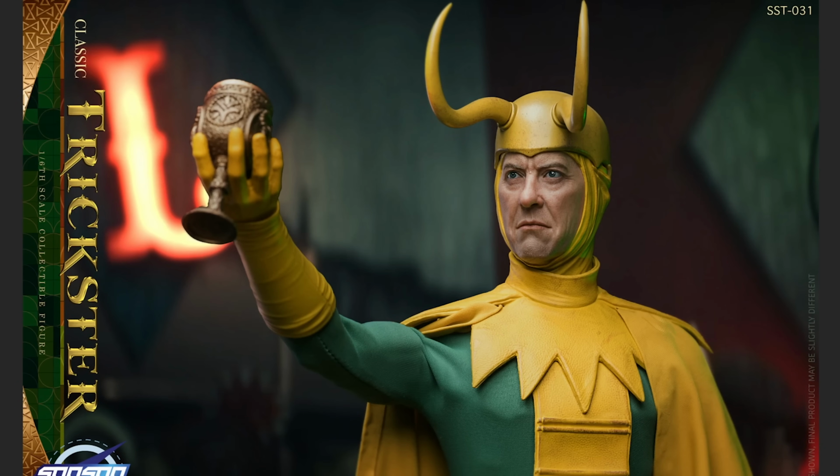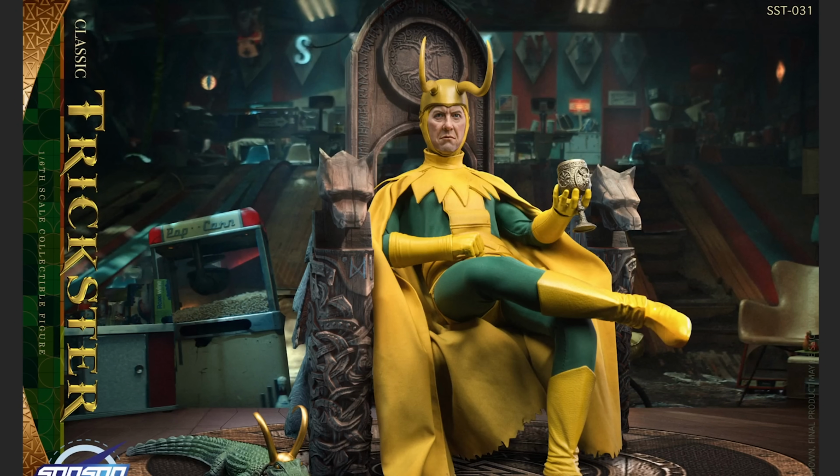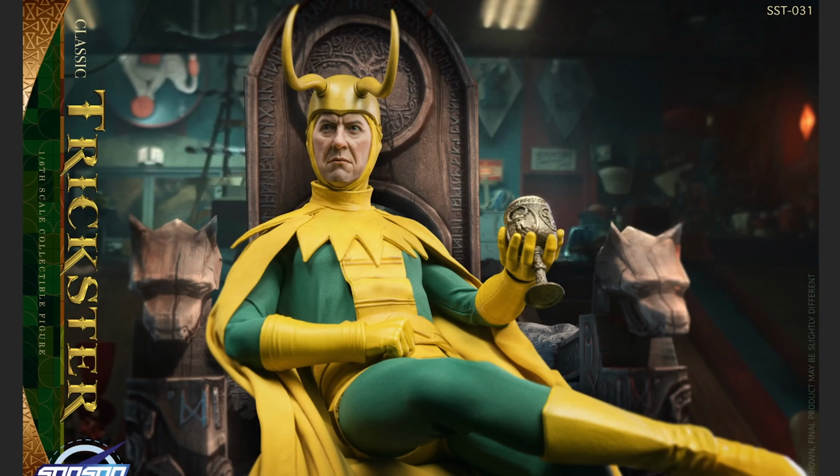Now, they did have one photo of him on a throne or a chair of some kind. That's not included. I know that was very confusing, and I'm not a big fan of when companies use promotional photos and they put accessories that aren't included in the photos because it makes it look like they are, but they're really not. Not a big fan of that. So just my thoughts on that. But yeah, he looks glorious.